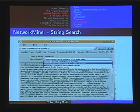Okay, so in the GUI, you see a few tabs: the list of hosts, the network frames, files that were extracted, images that were extracted, credentials, usernames or passwords if it's in clear text, DNS queries, and so on.